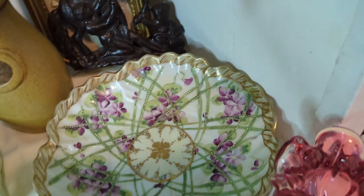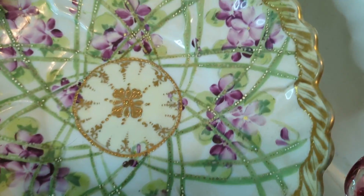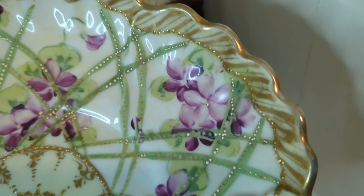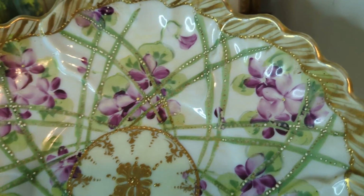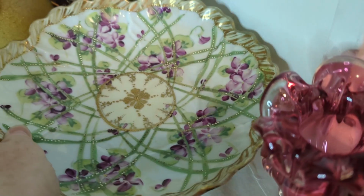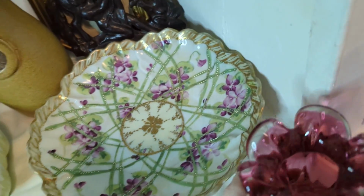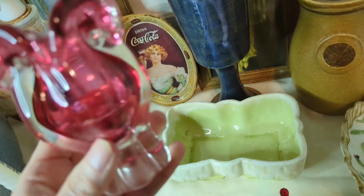This is the antique Nippon dish. This is so pretty. When you look at it up close, you can see all of the gorgeous hand-painted details on it. This one is not marked on the back, but it is Nippon. I did look it up just to verify it before I had my sale this morning. Then this is the cranberry glass vase that I showed this morning as well.